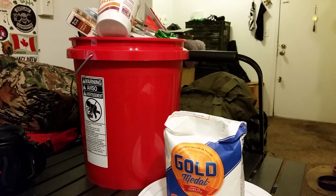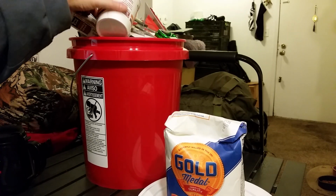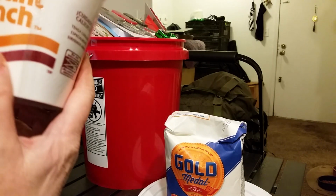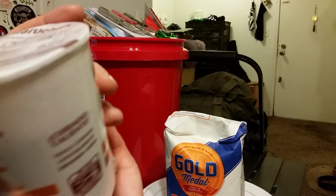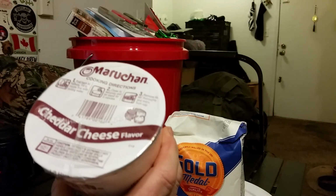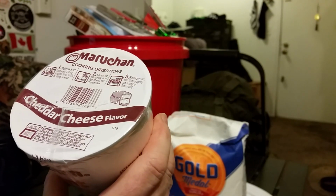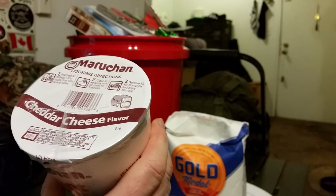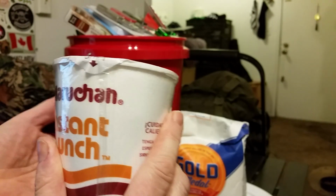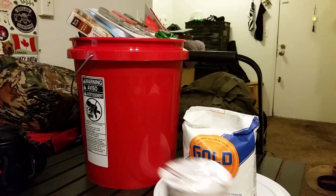And then some other items. The packaging, say for instance on these instant lunch, this is the cheddar cheese flavor. I can only find this at Walmart. But yeah, I had this before, so I decided to get another one. But the outer casing, just cheap cardboard, I just got rid of that.